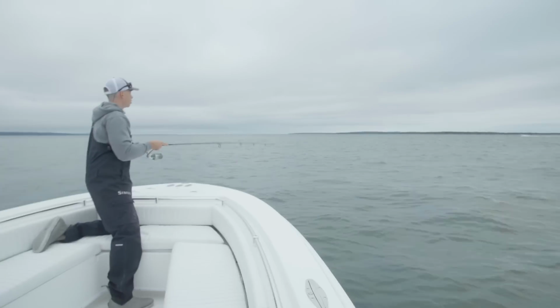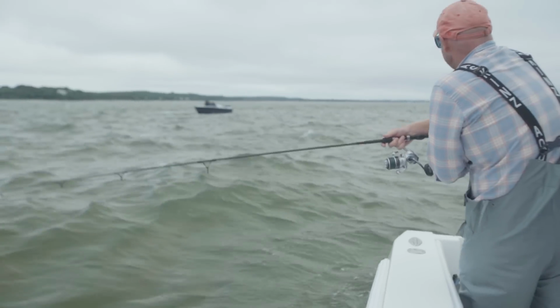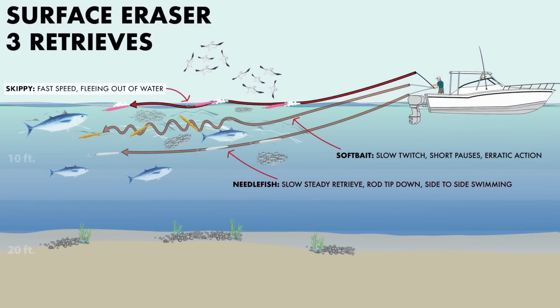Now this lure is really designed for distance, but it's also very versatile in terms of how you can fish it. Now there's 3 primary ways you can fish this. One, what we like to call the Skippy retrieve. Number 2, the soft bait retrieve, which is a dance and dart, sort of erratic action. And then lastly, we'll dub the needlefish retrieve, which is pretty much just a straight retrieve with the tip pointed toward, maybe even in the water. And it's just a steady crank. You can do that fast or you can do it slow.